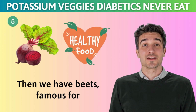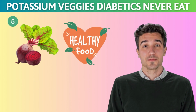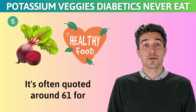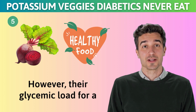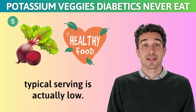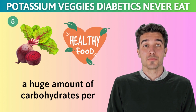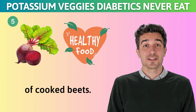Then we have beets, famous for their beautiful, vibrant color and earthy sweetness. Beets also generally have a medium glycemic index. It's often quoted around 61 for boiled beets. However, their glycemic load for a typical serving is actually low. This is because they don't have a huge amount of carbohydrates per serving, roughly 8 to 10 grams of carbs in a half cup of cooked beets.